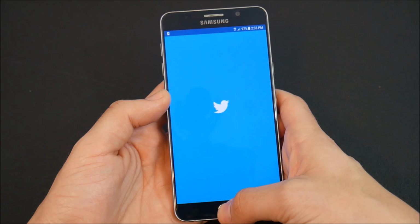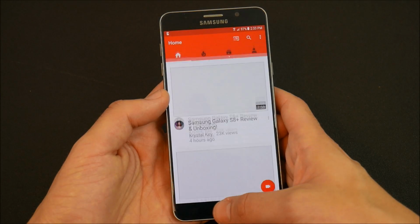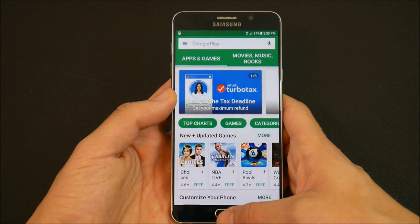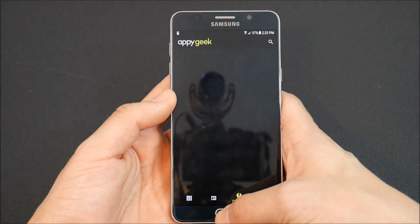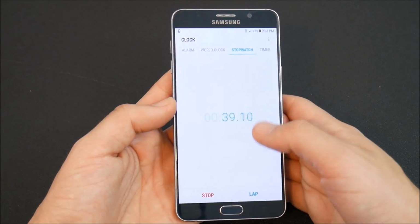And waiting on Twitter. So this actually is not loading stuff as quick as I've seen on Android Marshmallow. So maybe it's not a speed increase. It feels snappier though. Maybe that's just the animations creating an illusion. Coming home, let's go into Memo, Appy Geek, and we should be finishing up here in just a second once that is done. And clock.